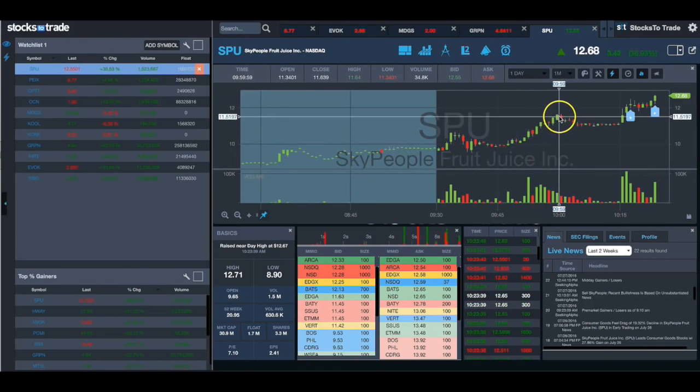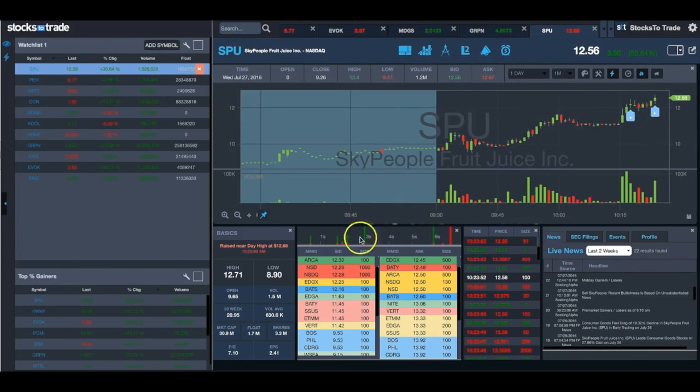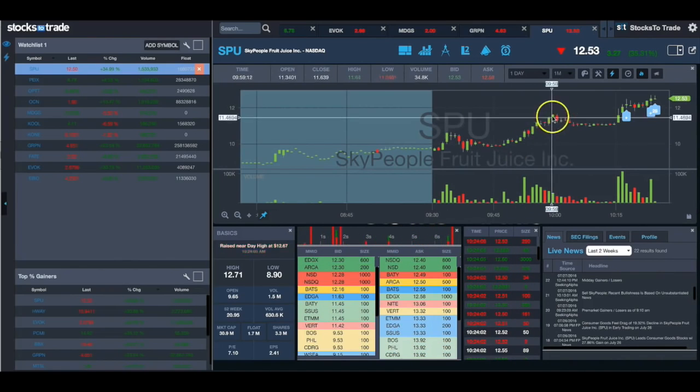And we got that. It did get up to 11.60 while I was holding. I just couldn't get out at 11.60-ish. The spread, and you can see here, the spread is like 10, 15, 20 cents. Sometimes the spread goes to like 20, 30 cents. So I could not quite catch $1 a share profit when I was holding.